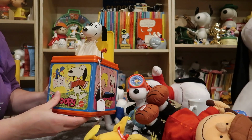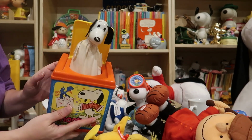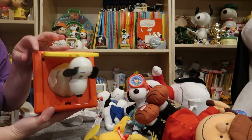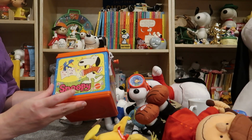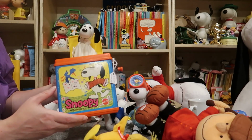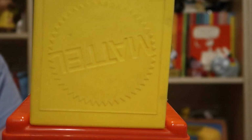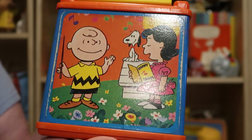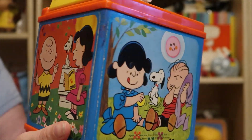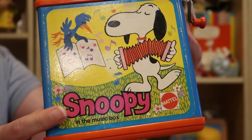But this Jack in the Box, he is not working, unfortunately. I wasn't sure if I had the plastic topped one, since they made so many of these Snoopy music boxes, and usually you see the metal ones, but this one's plastic. It's in pretty decent shape. It's not perfect, but you kind of don't expect them to be absolutely perfect.